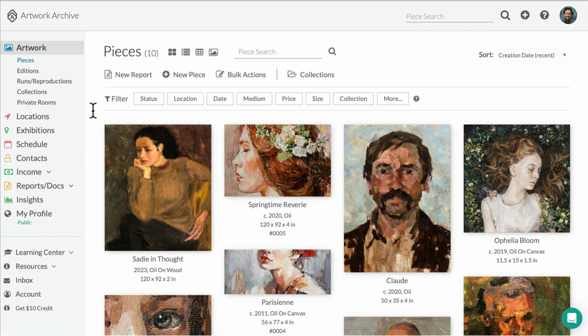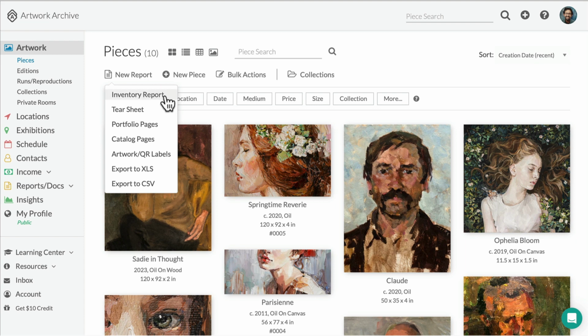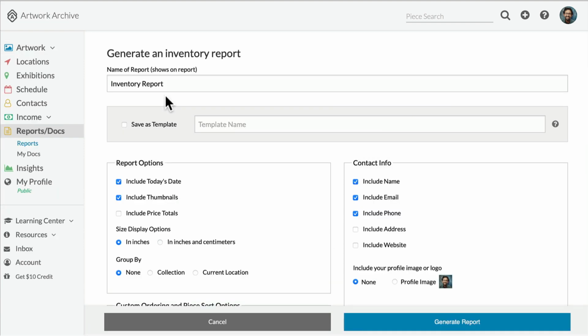Let's generate an inventory report. To do so, you'll need to click New Report, then Inventory Report. Next, you'll navigate to a page where you can choose exactly what you want to appear on this report. Give your report a title, and even choose to save these settings as a template for future use.